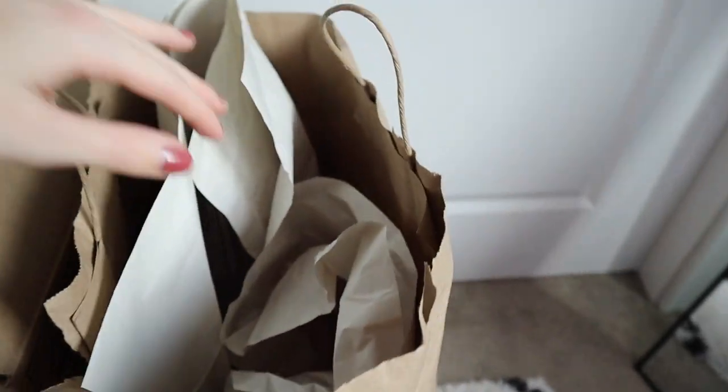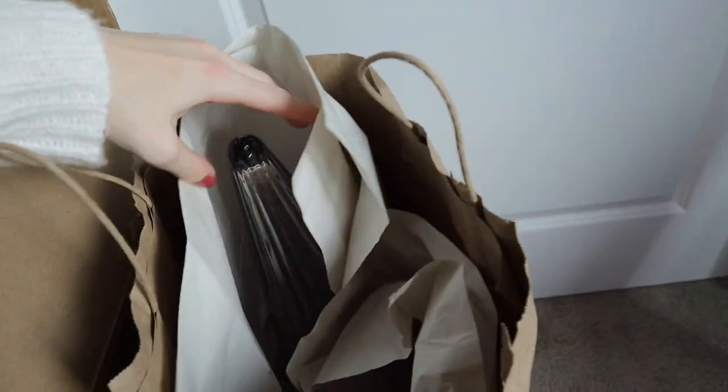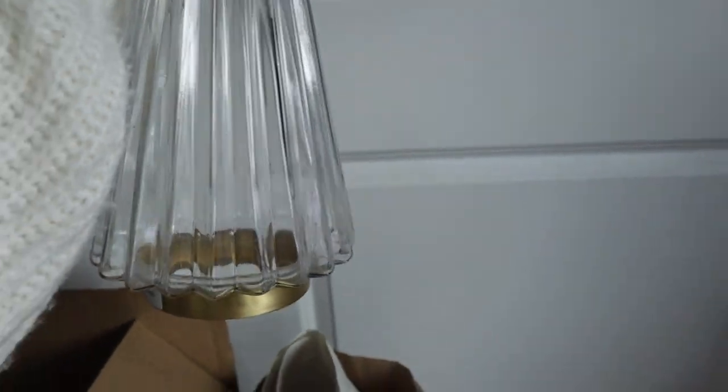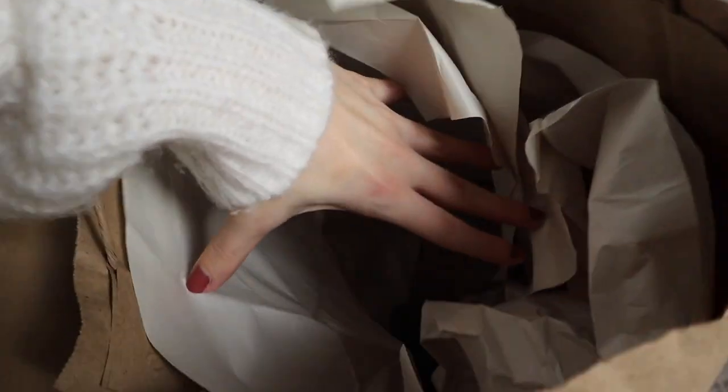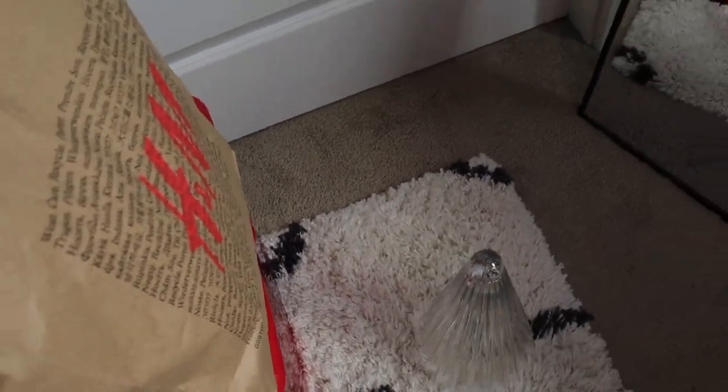Now, if you didn't see my last video, I think it's the getting my life together after being sick video. I did buy a couple new pieces, so I have this little glass Christmas tree, as well as this little stained glass green Christmas tree. I have been really into trees lately, can you tell?